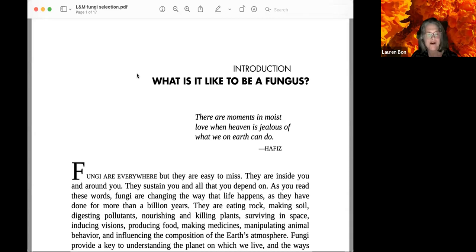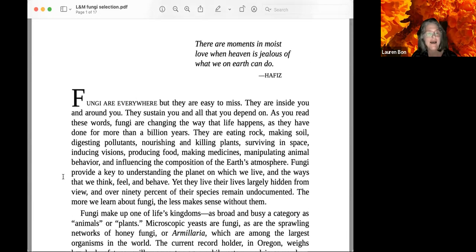As you read these words, fungi are changing the way that life happens, as they have done for more than 1 billion years. They're eating rock, making soil, digesting pollutants, nourishing and killing plants, surviving in space, inducing visions, producing food, making medicines, manipulating animal behavior, and influencing the composition of the Earth's atmosphere. Fungi provide a key to understanding the planet on which we live and the ways that we think, feel, and behave. Yet they live their lives largely hidden from view, and over 90% of their species remain undocumented.